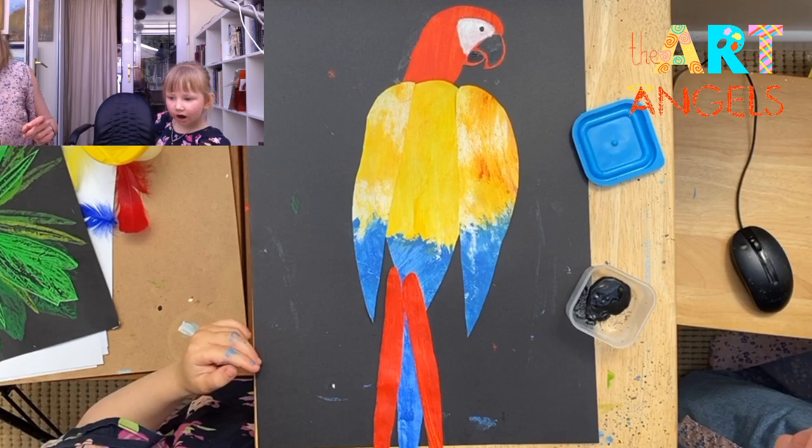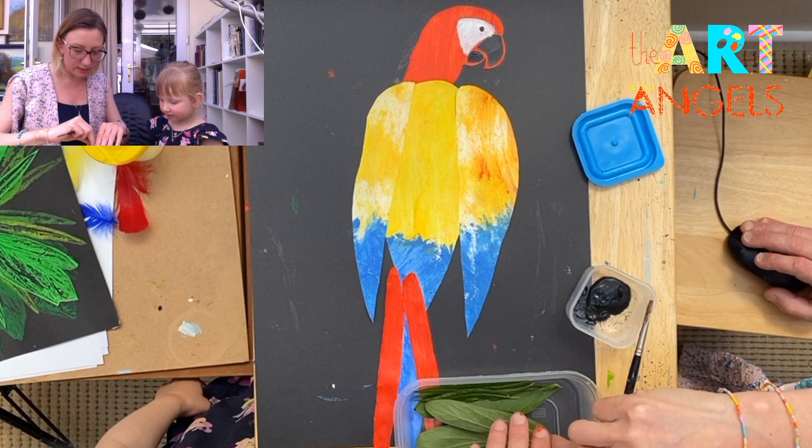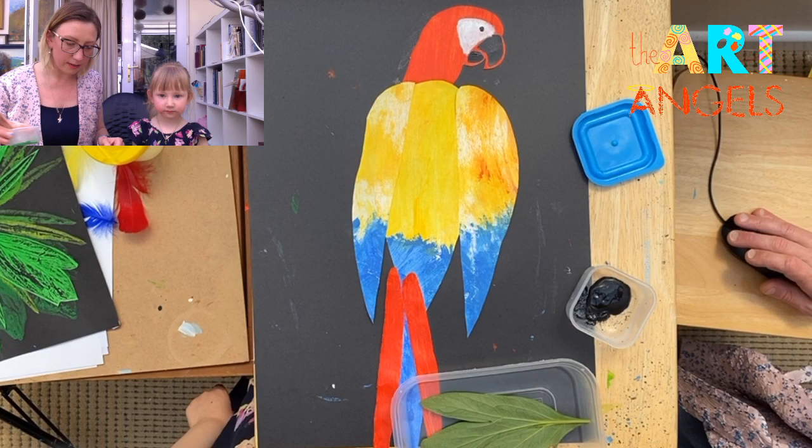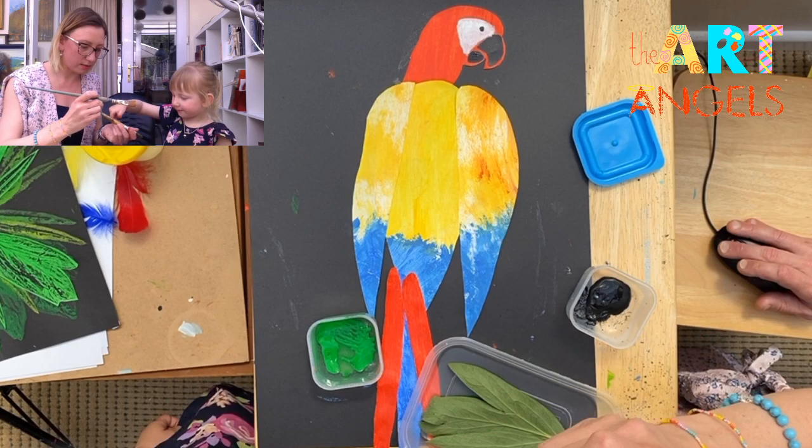Look, now we are going to take some leaves we collected from the garden. I'm going to apply some green color. Would you like to apply some green color? Where is the brush? Here it is. Take any brush you like, and just paint on top of the leaf.